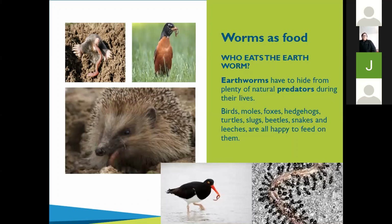And because they are in the soil, we also find moles underneath the ground. So that becomes a very dangerous predator to the earthworm. But other animals that love earthworms are also birds, foxes, hedgehogs, turtles, slugs, beetles, snakes, and all sorts of others, even ants as well. They are all predators that love to eat earthworms. But remember, guys, we are in nature, so the one animal is dependent to survive on the other. So the more earthworms there are, the better for the other animal species as well.